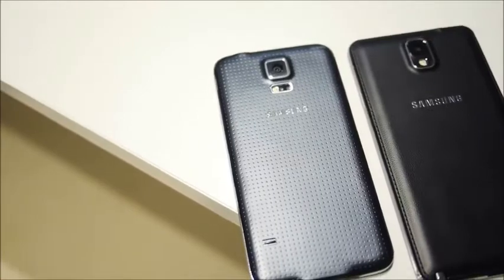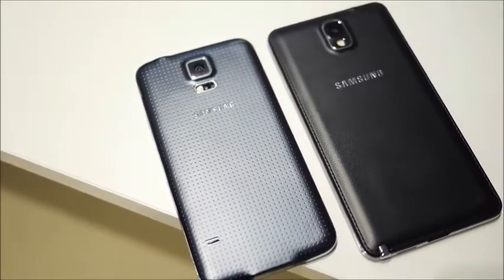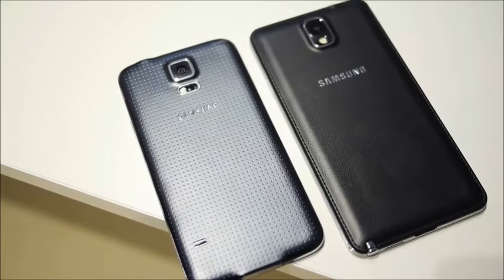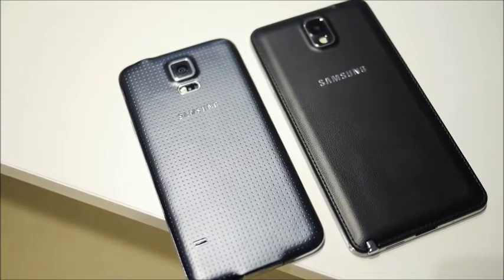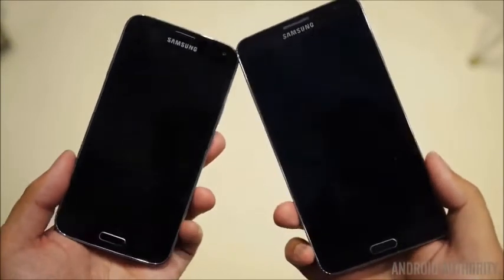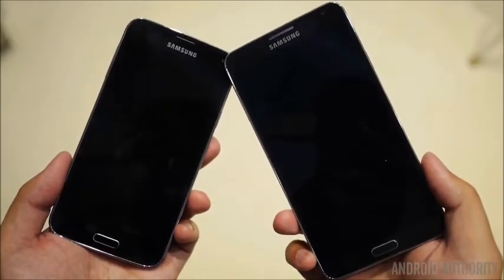You could say that this is the battle of two different flagships for the same exact company. Hey, it's Joshua Vergara from Android Authority. What's going on, everybody? And this is the Samsung Galaxy S5 versus the Galaxy Note 3. Though we are looking at two different sizes in these phones, we do see that the design aesthetics are actually quite similar between these two phones.